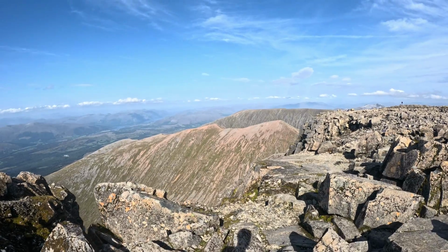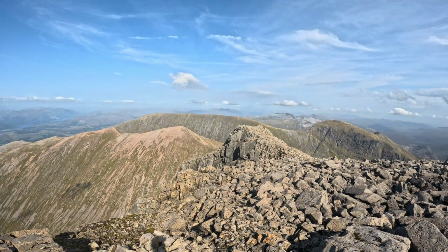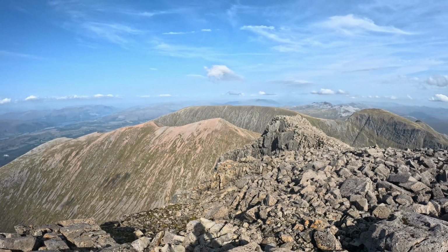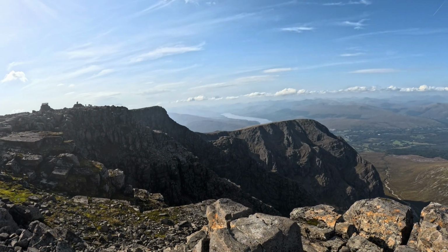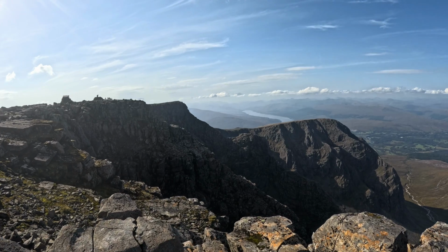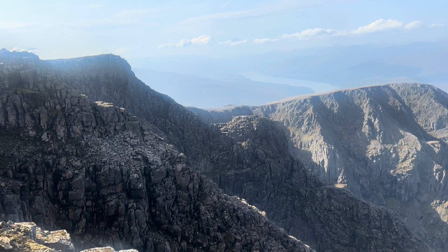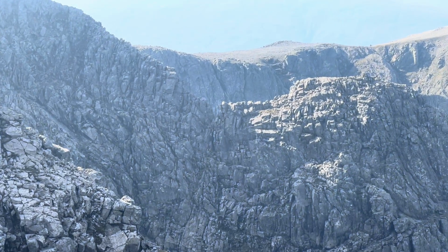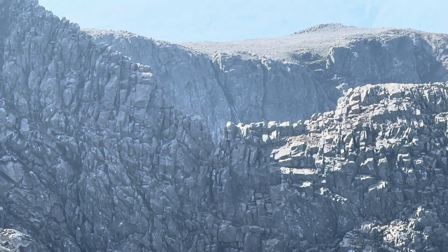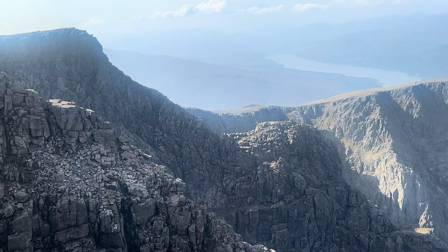Okay guys, I'm just going to take you over here because I want to show you the CMD arete, which is the ridge walk that there is on Ben Nevis, and that is just over here. Okay, so just behind this big clump of rock, there is the CMD arete route. And then just over here, you can see the amazing Tower Ridge walk. How fantastic is that? You zoom in on it. There's the infamous Tower Ridge gap. Incredible.